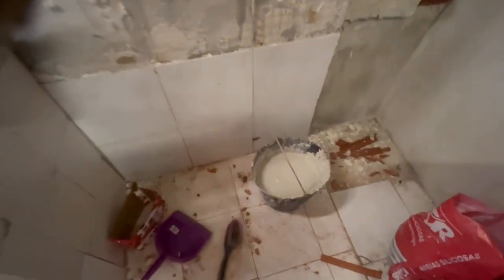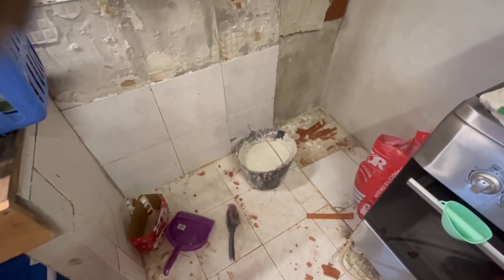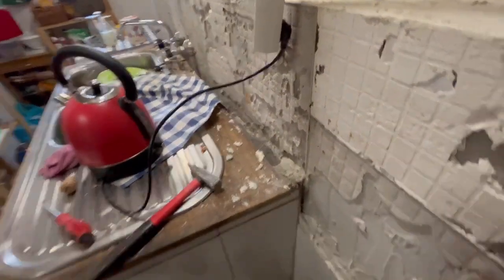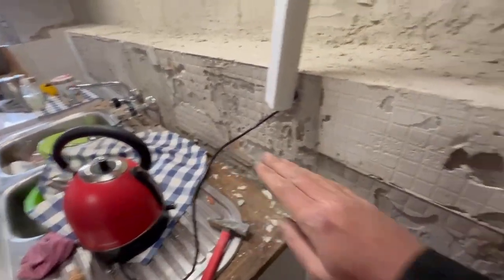So I've mixed up another batch of cement. It's 2 and a bit to 1 lime cement to sand. So that end's all filled in now. I've smoothed off quite a bit along the top, filled in all the gaps. And what I've done now is I've just wrenched the tap and sink forward, so there's a gap, because I'm looking at tiling all of this as the next stage around the corner.